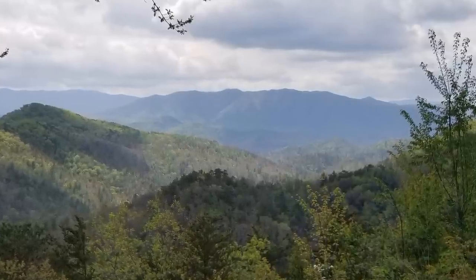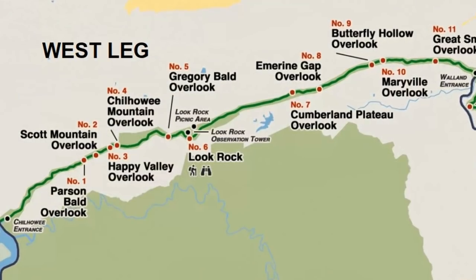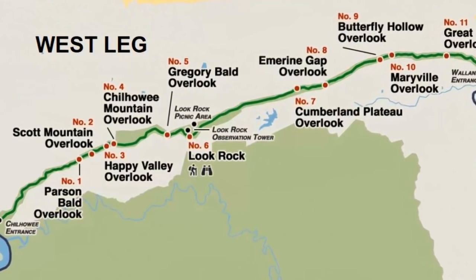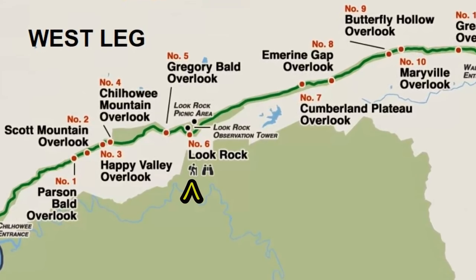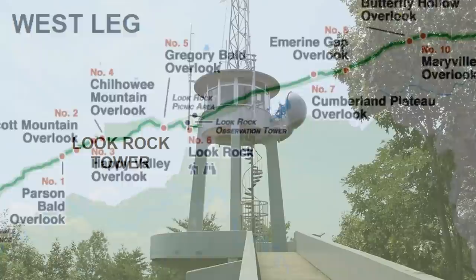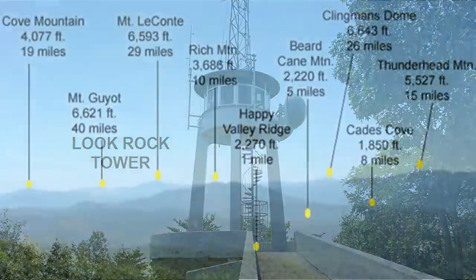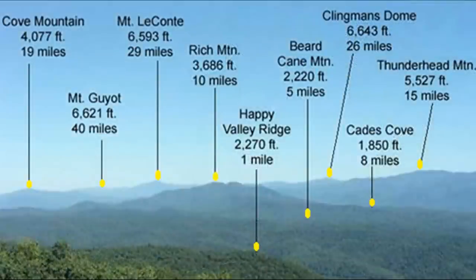You're looking south towards the Smoky Mountains. Here's basically where you're at, right around here at what they call Look Rock. And you can hike up to the Look Rock Tower here. It overlooks it. It's a beautiful place. And here's the vantage viewpoint that you'll see in this area, marked here, what the points is on the mountain. Big horizon there.